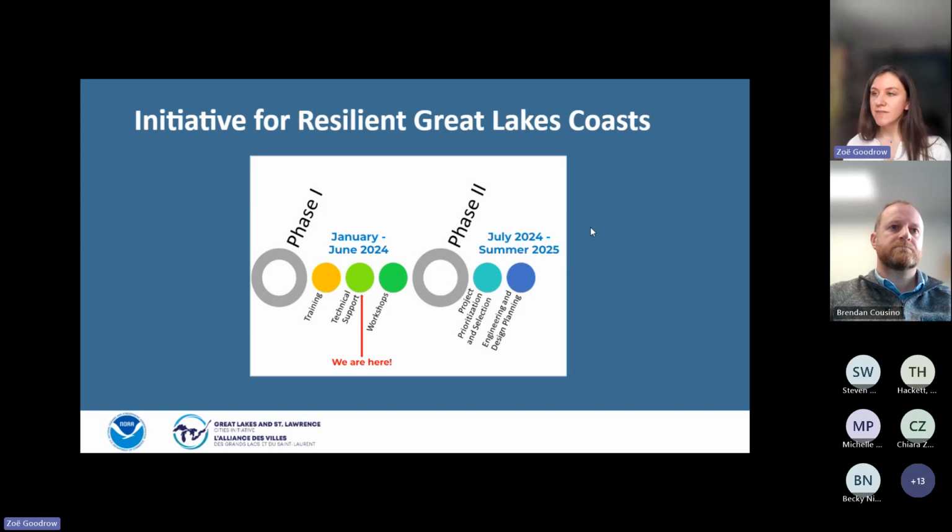Now this iteration of this work is continuing. As you know, we're expanding beyond Lake Michigan and therefore altering our name to Initiative for Resilient Great Lakes Coasts. This is a zoomed out look of this process. Right now, we are in this first phase and we're offering technical support for filling out the worksheet that we released last week. Next is the workshops that we'll talk more about today, and then we'll enter phase 2, which is just for the projects that are selected to move forward for engineering and design, and that will start this summer.